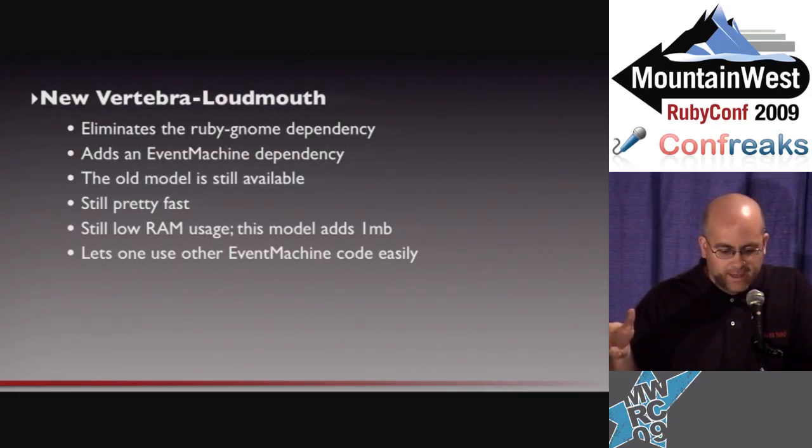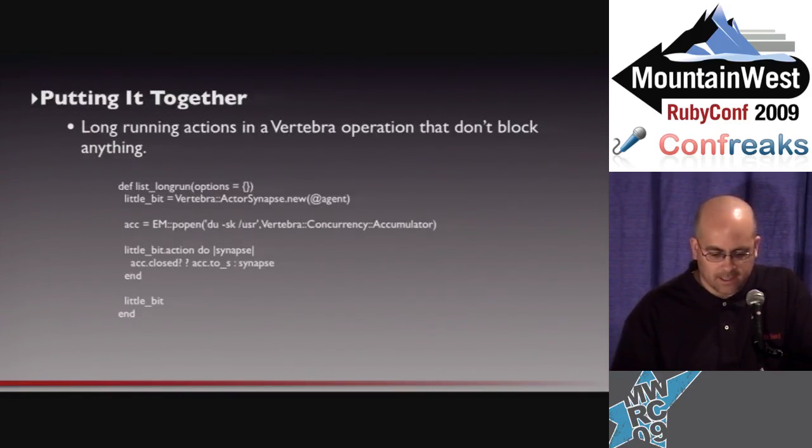It's still pretty fast. The RAM usage is still low. It does add about a megabyte to the footprint, but it's still pretty low, and it lets the agent code use EventMachine for whatever else it needs to use without blocking anything. So it really worked out nicely.